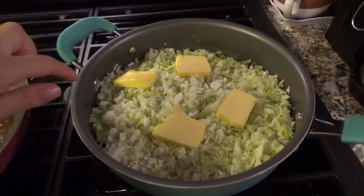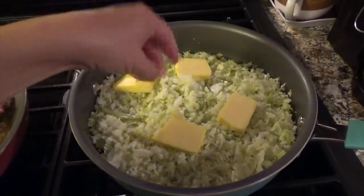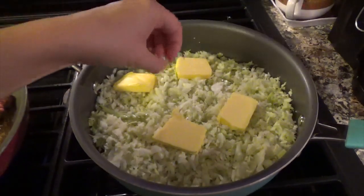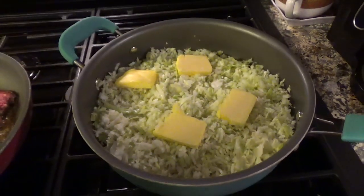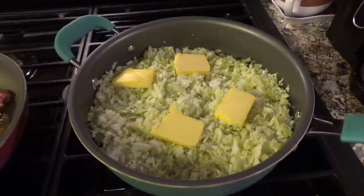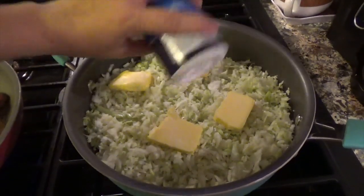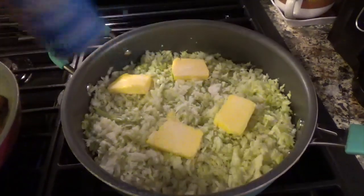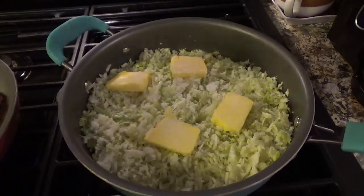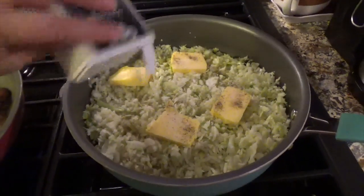I have 25 ounces of shredded cabbage. I've processed this in my food processor just quickly. It says if you don't have a food processor that you can just chop it up into tiny pieces. I also have 4 tablespoons of butter, and then we are just going to season by adding lots of salt and pepper so you have some flavor in there, and then you're just going to fry this up and have fried cabbage.